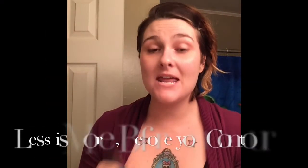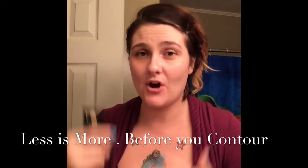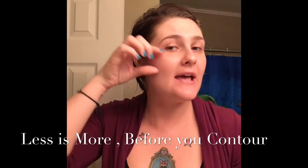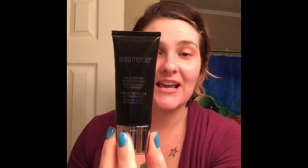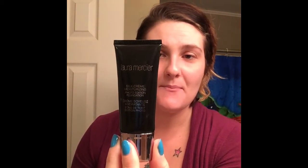I'm gonna go in and I'm gonna do a little bit of foundation. So remember this, write this down. Less is more before you contour, which means the minimal amount of makeup that you can have on your skin before you go in and you're doing contouring and highlighting is going to be key. So today I'm going to be using Mercier Silk Creme Moisturizing Photo Edition Foundation. Brand new foundation, beautiful, full coverage, but is extremely natural on the skin.